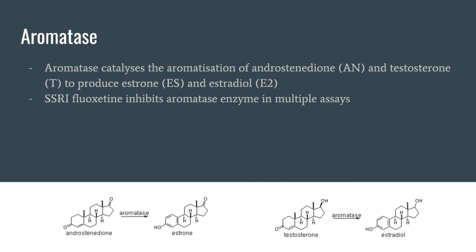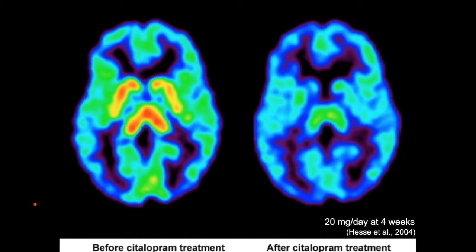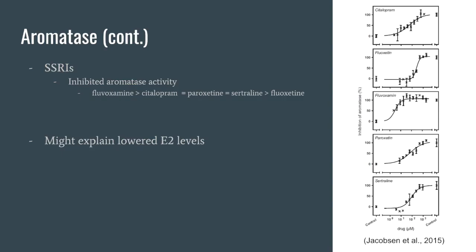In these hormone pathways, aromatase catalyzes testosterone being aromatized to estradiol, or E2. And so the SSRI fluoxetine inhibits aromatase activity in multiple assays. SSRIs tested inhibited the activity of aromatase, and this might explain the lowered E2 levels. So because estradiol is able to protect from SERT loss, it could be plausible that one of the ways that SSRIs are decreasing SERT levels is through the inhibition of aromatase and the decrease in estradiol availability in the brain.